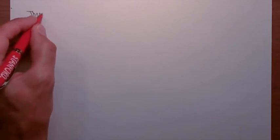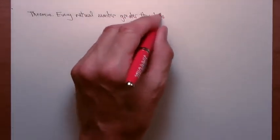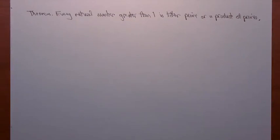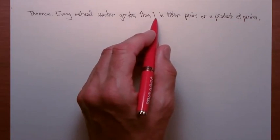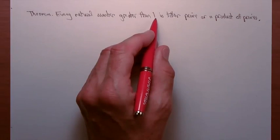Here's the part of the fundamental theorem of arithmetic that I want to prove. And it's the following theorem. Every natural number greater than 1 is either prime or a product of primes. Now we have to use that variant of induction for this one because it's not true at n equals 1. The theorem only holds for n equal to 2 or more.